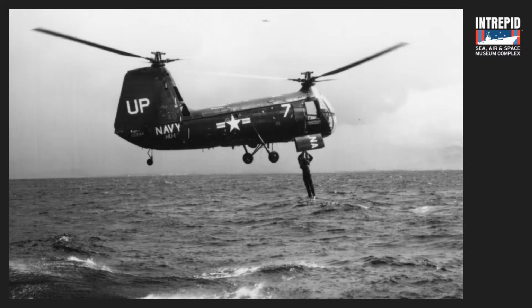There was only about 339 of these things ever built, so they're kind of rare. They were used by both the Canadian and the French navies, as well as the U.S. Army. The Army called it the H-25 Mule, which is kind of funny because soon after that, the Army got into the habit of naming all their helicopters after Native American Indian tribes.